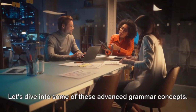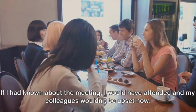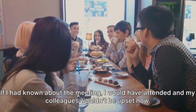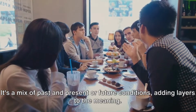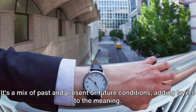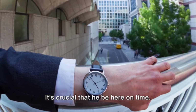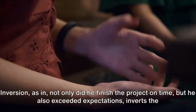Let's dive into some of these advanced grammar concepts. Consider the mixed conditional. If I had known about the meeting, I would have attended and my colleagues wouldn't be upset now. It's a mix of past and present or future conditions, adding layers to the meaning. Then there's the subjunctive mood. It's crucial that he be here on time. Here we're expressing necessity or suggestion.